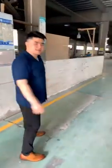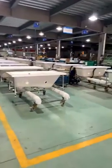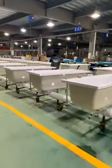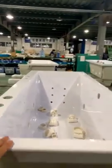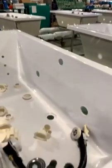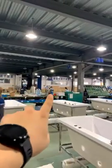So right here, you can see this. This is the final assembling line for the bathtub. We have done the mold, and we have done the big structure of the body of the bathtub, and we put the hardware, jets, and faucets on to assemble them. Then we will pack them right over there, as you can see where my finger points.